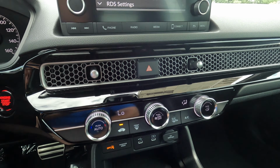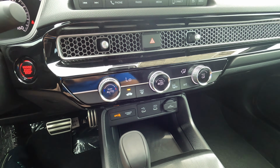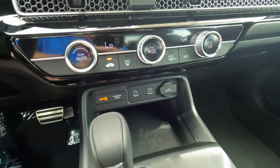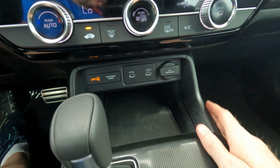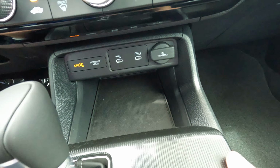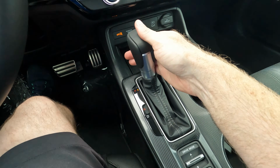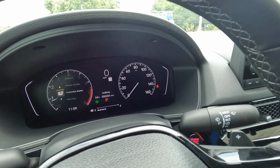Now, in this particular case, we're going to have single-zone climate control. I don't think that's a big deal in an interior of this size. We're going to find some USB connectivity and a 12-volt power outlet. A little bit of storage space in front of the shifter. No wireless charging pad in this case. You do have your conventional style shifter, and we have multiple driving modes. We can use our drive mode selector to go through those.